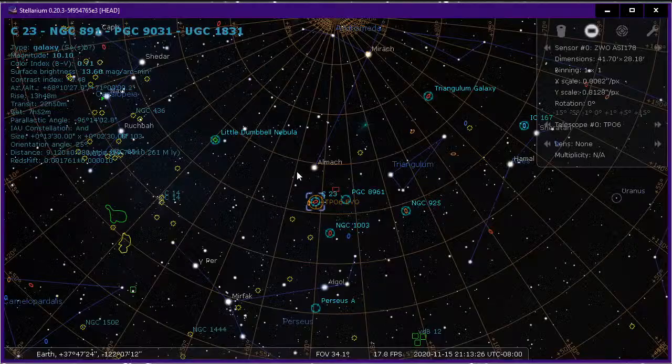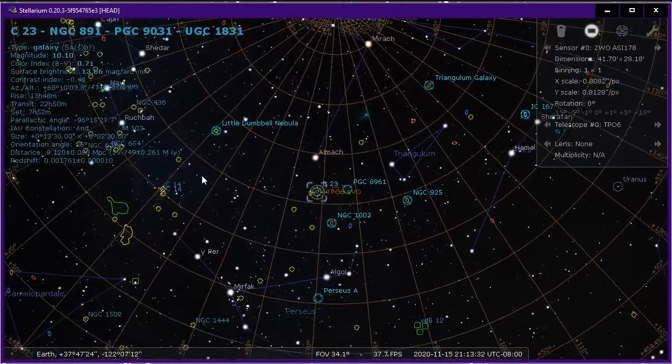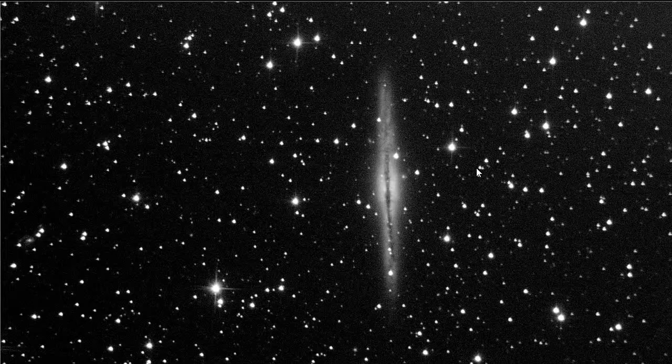How far away is this one? Did we say how far away this was? 30. Oh, 30 million. Okay, this is 30 million. That's why it's so nice, it's so close. 30 million light years is not very far away at all. Even so, that's a pretty big galaxy.